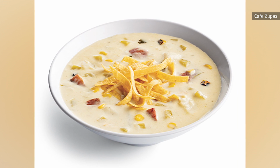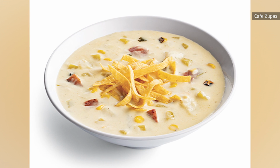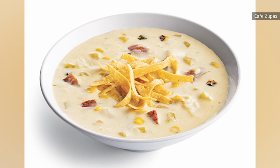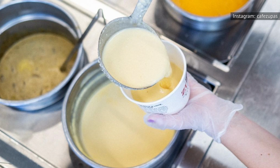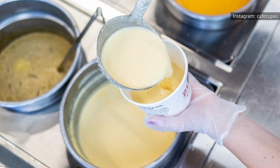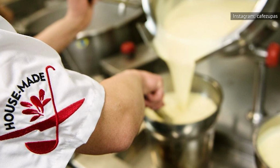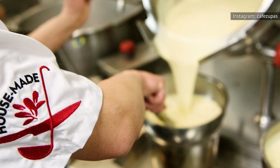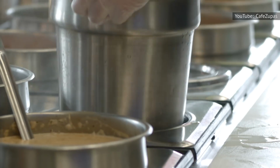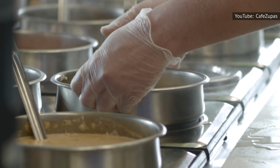Obviously, that all sounds delicious, and it is. The soup is executed perfectly, and it's one of the best fast food soups out there. The soup is so good that it has inspired quite a few copycat recipes on the internet. Basically, the soup takes your classic potato soup and elevates it. The spice from the green chilies complements the creaminess from the potatoes so well that the soup might just become your new favorite.